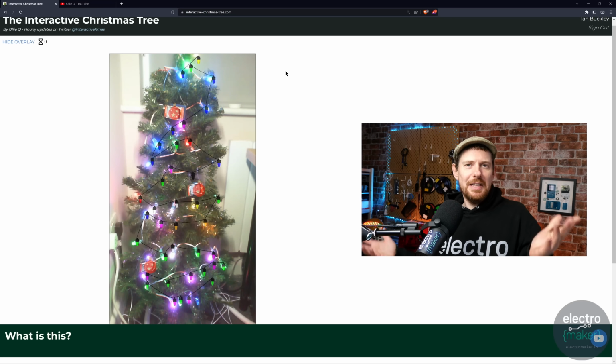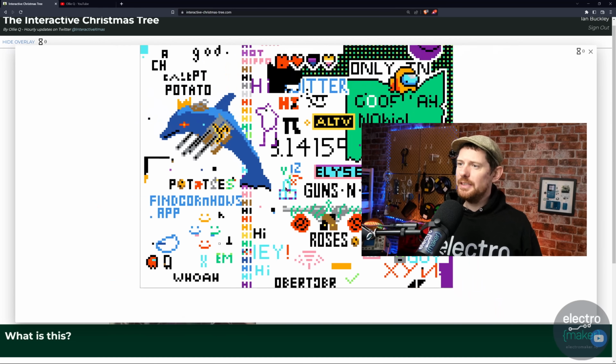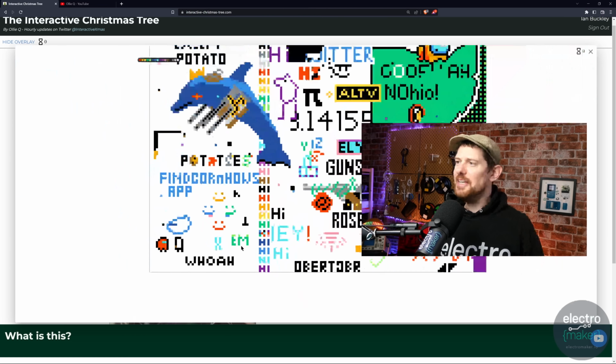This is a really interesting project, but it doesn't stop there. If you may notice, the eagle-eyed among you, that these baubles look sort of interesting, and that's because these baubles are all little displays. And so if you click on any one of these displays, so let's click on this top one, you'll see there's a load of drawings, and you can come here and you can draw whatever you like. In fact, if you look down here, you'll see that someone has already drawn an EM for Electromaker. That may have been me.